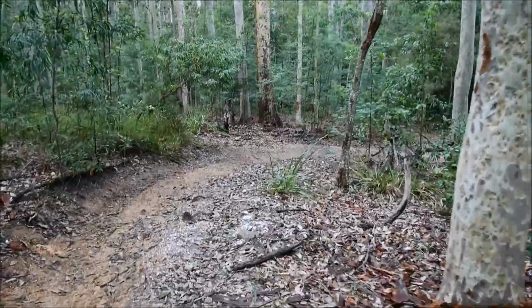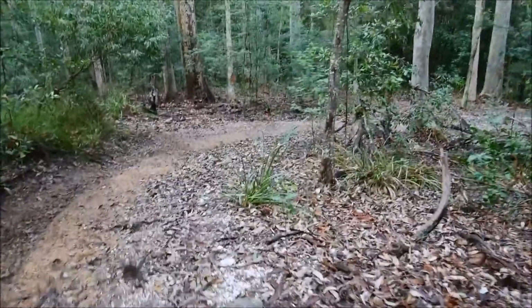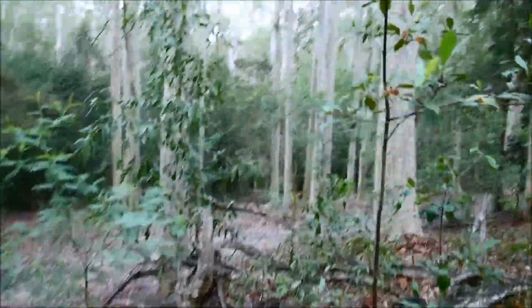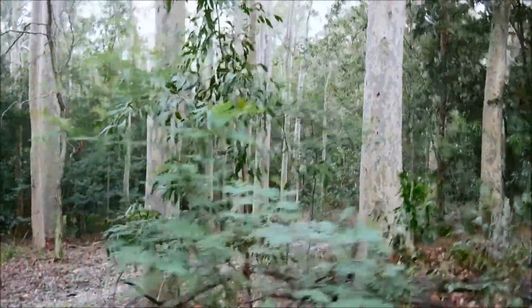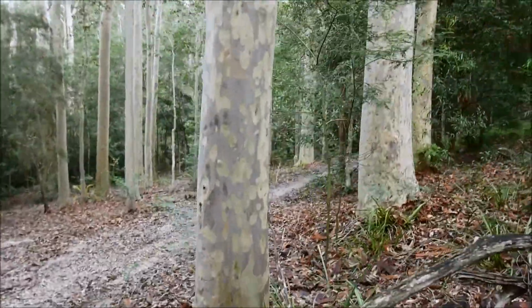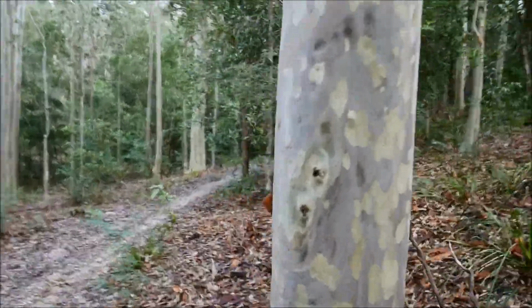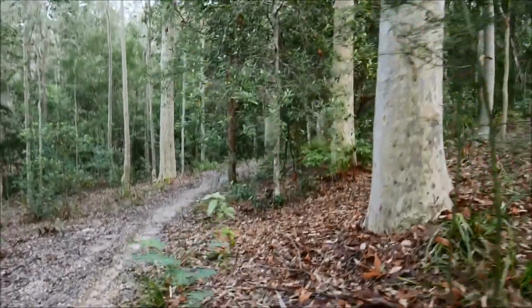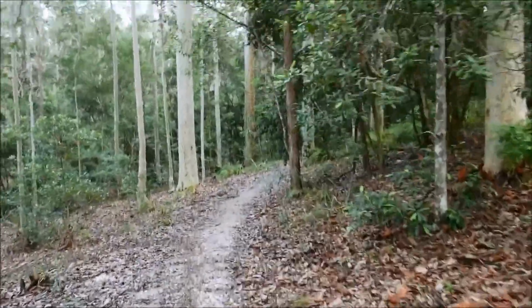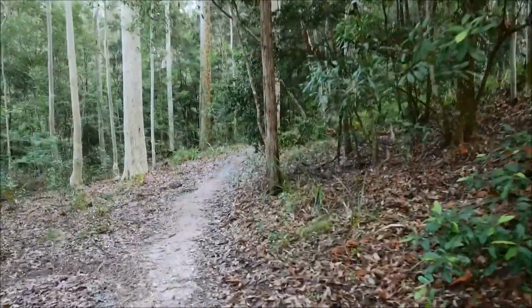We're still walking down this track here. I think we're getting close to the bottom of the gully. Oops, it's a bit slippery in parts. Cool track, but even if we're not doing much detecting, I'm enjoying the walk.